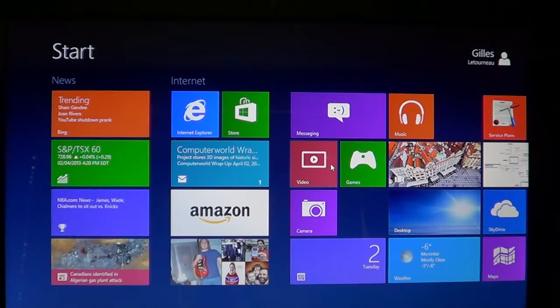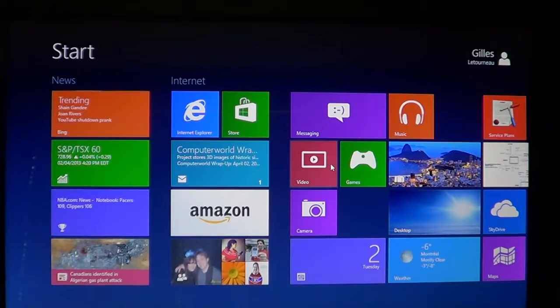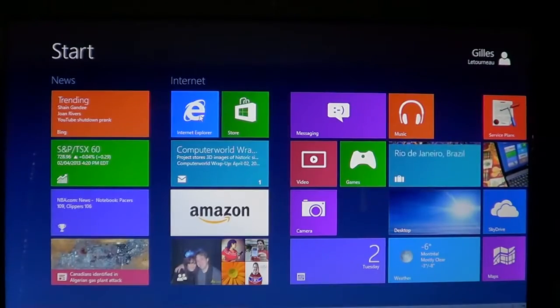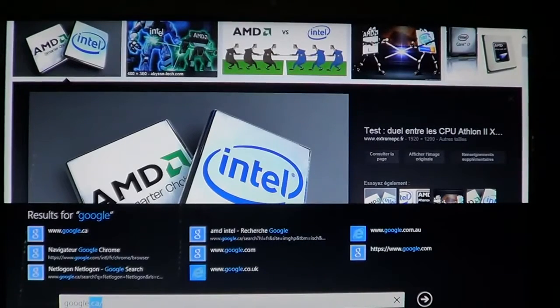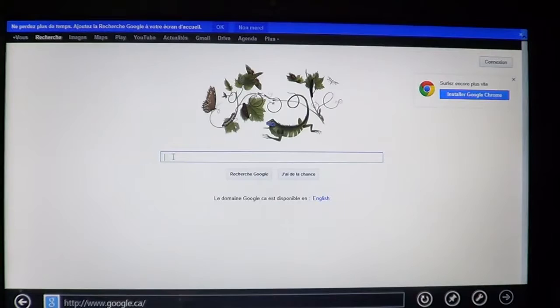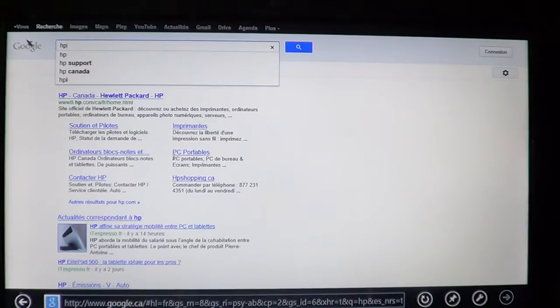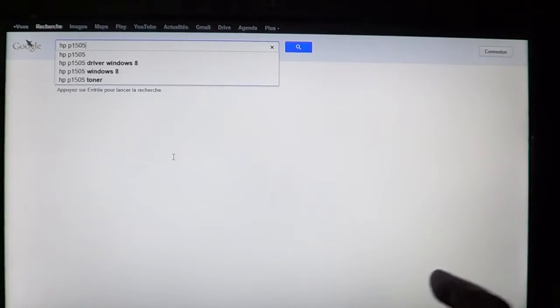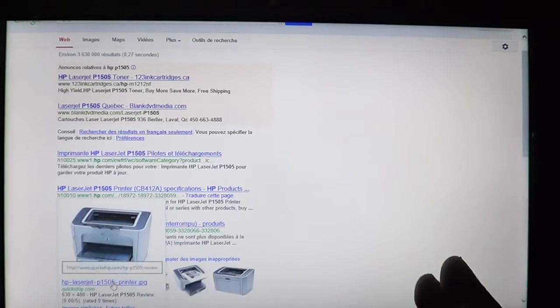So how do you know if a device is available for Windows 8 for install? Just check on your device what is the device in question. For example, we'll go into the Google page. I have an HP printer, okay? And my HP printer is a P1505 printer. That's a small laser printer. So I do P1505 and show you what it looks like. So this is the little printer I have. It looks like this.